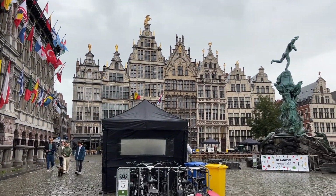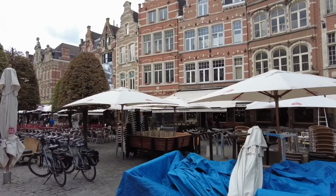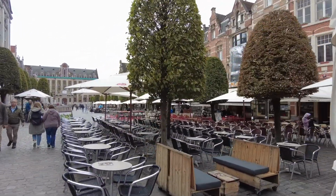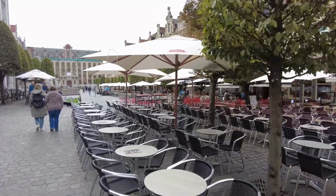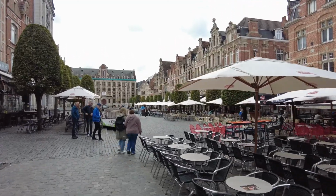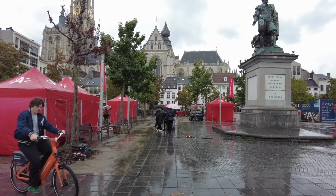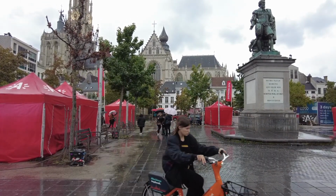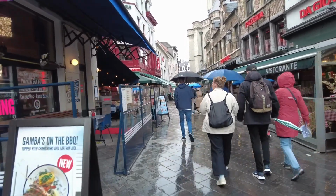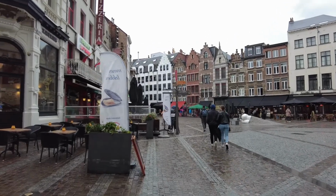So Antwerp is probably, I would say, definitely one of the most famous cities in Belgium. It's quite a large city as well, and it's quite a touristy one. But again, just like yesterday in Dinant, we were really unlucky with the weather. So we tried our best to see some of the most beautiful streets and the most impressive buildings. We were also considering visiting one of the museums, but unfortunately most of them were either closed or were closing pretty soon, so we couldn't visit any of them.